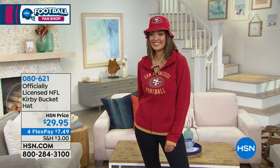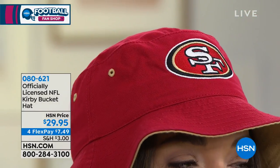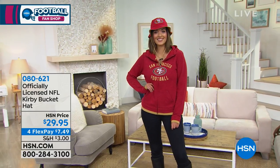And it has a leather stay. So that's a really nice item for under $30 to get home. Check that out. This is a super popular hat. Every kid, adult, bucket hats are in right now. Everybody loves wearing these. You see the players on the field. They protect you from the weather as well.